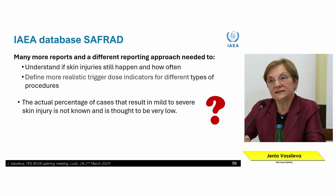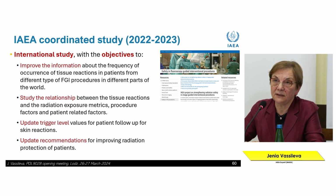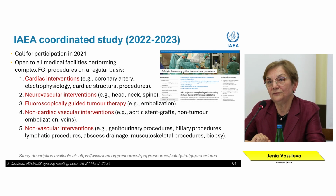So to understand this, 2 years ago the IAEA planned, initiated and launched a coordinated study with the objective to improve the information about the frequency of tissue reactions, to study the relationship between reactions and exposure metrics, upgrade trigger levels, and update recommendations. So I'm not ready to present the final results because they are now under analysis. Just very brief and preliminary information.